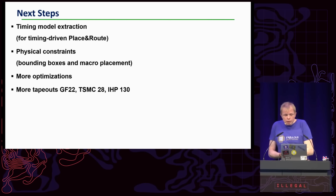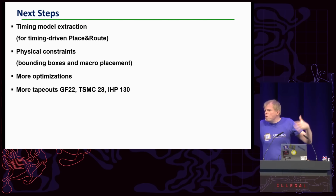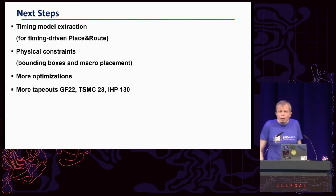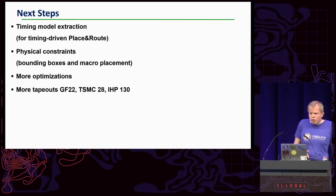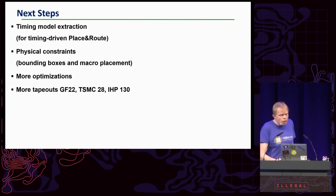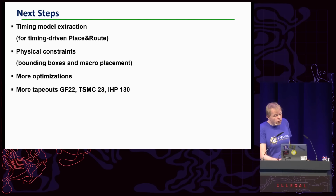The next step is, we don't have a proper timing model for that one, so if we do place and route, we look a little bit in the crystal ball to see if it works. But we know that we can do better, so there's some homework to be done. We have to do a little bit more on the physical constraints to automate this, a couple more optimizations we want to put in, more tape outs. Yeah, so we want to do GlobalFoundries 22, maybe TSMC, EHP, and so forth.